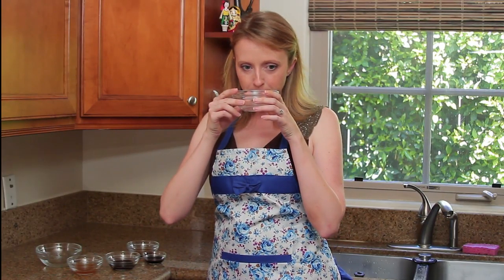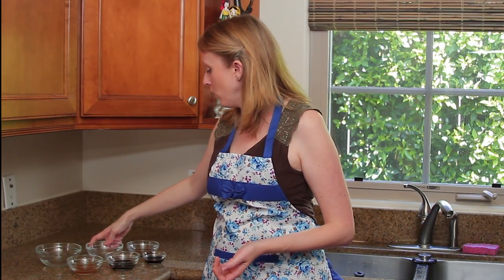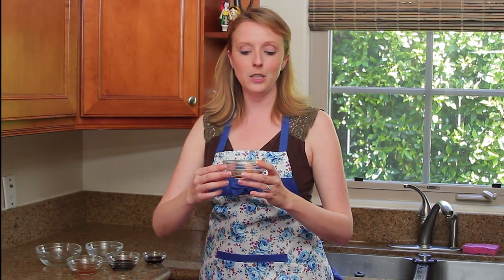Okay, so then the next thing is rice vinegar, used in a lot of Asian cooking, and it has a really distinct smell. It's super sweet, and obviously distilled from rice, so very helpful.